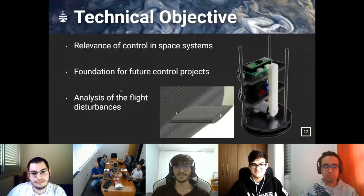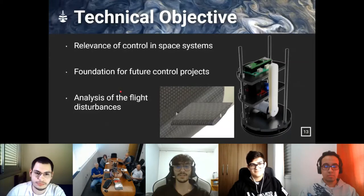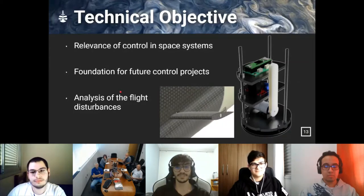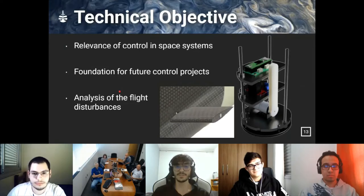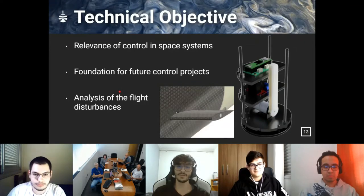Given that control systems are very important in multiple areas, especially in space systems, we developed this payload to deepen the team's knowledge on this subject. Additionally, our team is aiming at developing future projects that require a control system, such as active fin control to reduce the rocket's rolling speed during the ascension, and the use of a parafoil to recover it. Also, this experiment will help us analyze the disturbance during the flight. This will aid us to understand how each flight phenomenon affects our overall control performance, which will also be important for future projects.